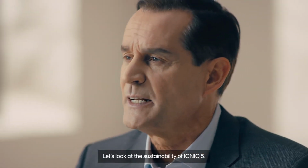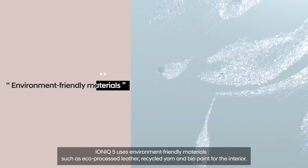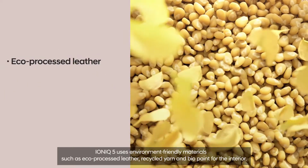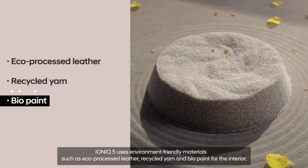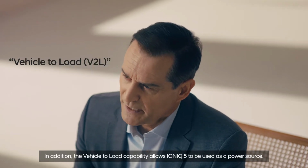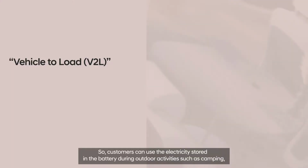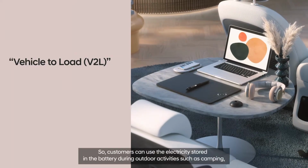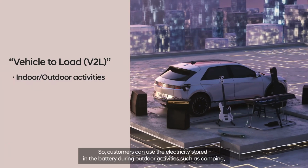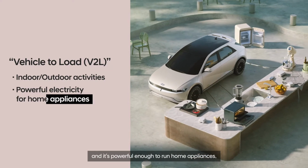Let's look at the sustainability of IONIQ 5. IONIQ 5 uses environment-friendly materials such as eco-processed leather, recycled yarn and biopaint for the interior. In addition, the vehicle-to-load capability allows IONIQ 5 to be used as a power source. So customers can use the electricity stored in the battery during outdoor activities such as camping. And it's powerful enough to run home appliances.